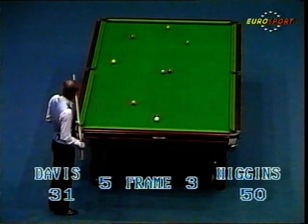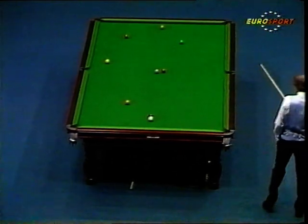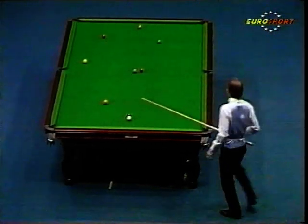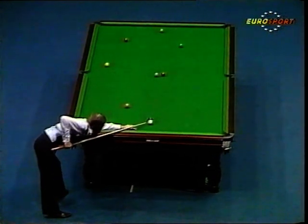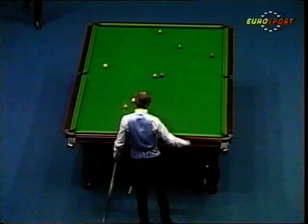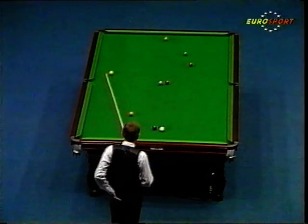Two reds now are in the open. The colours are all potable. 19 points advantage to Alex Higgins. Tactical advantage to Steve Davis. Alex will be looking to leave the white ball in a position where, should he happen to miss a red, Davis doesn't have a clear potting opportunity. Well, he's asking for it to go behind the black. It nearly does. But he's got out of that fairly well.